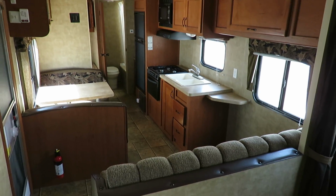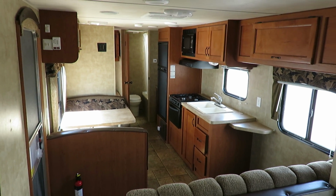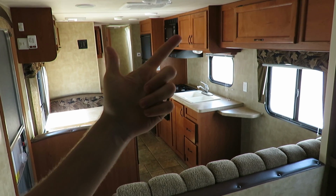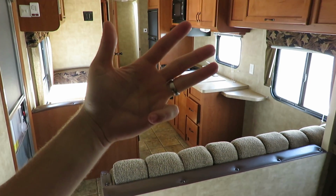And that wraps it up in a nutshell. Very nice, clean bunkhouse camper. Very popular model because it has a lot of storage, doesn't have a lot of weight, it can sleep the whole family, and you don't go broke buying it.